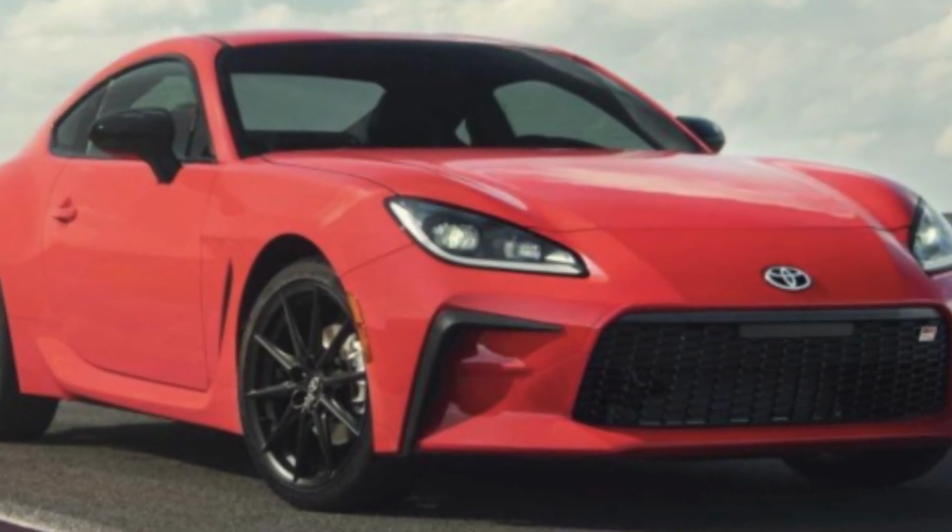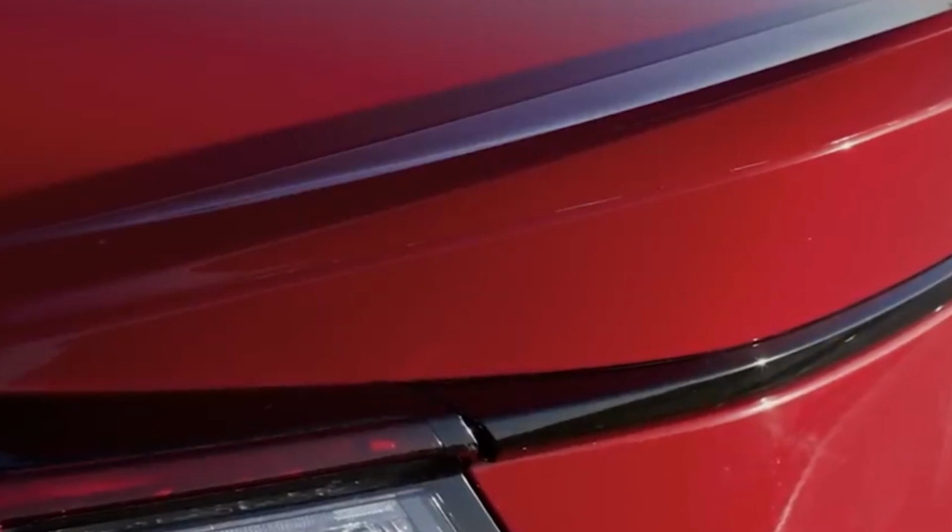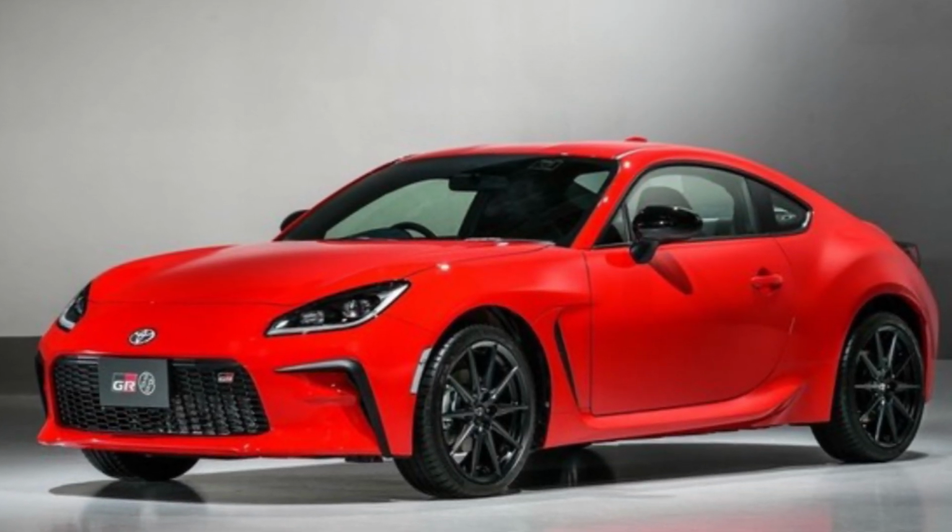While a turbocharger would be an added plus, I don't think it's completely necessary. Bravo Toyota. I mean, Subaru. You did a good job with this one.